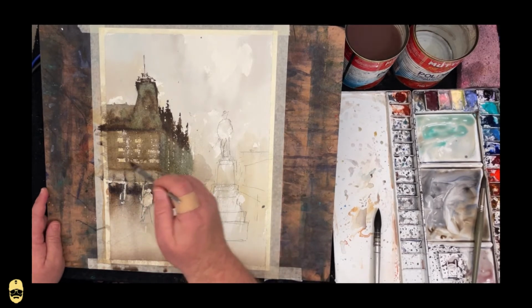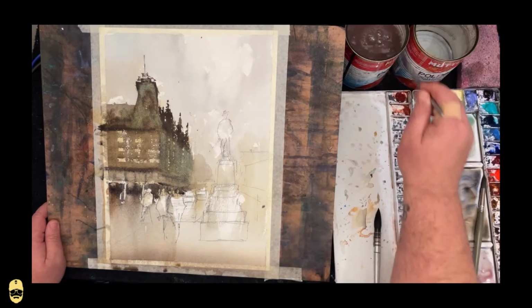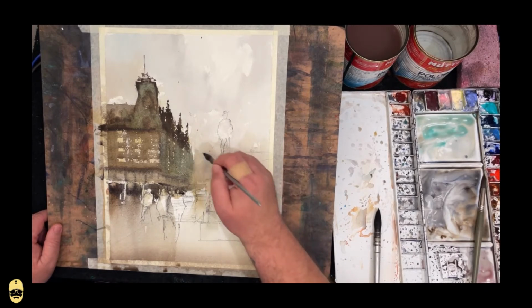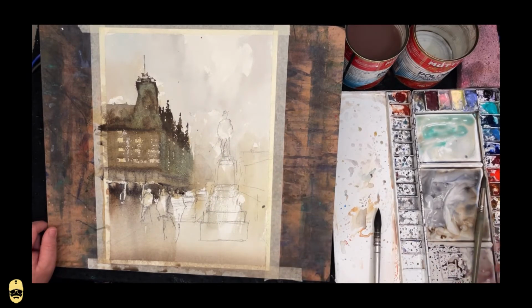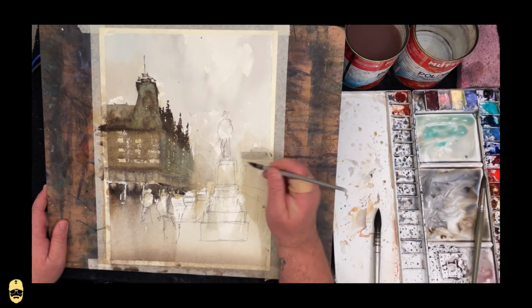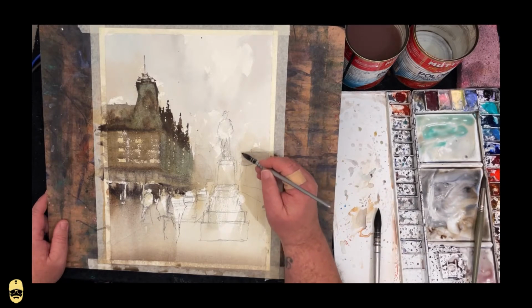Alright, this is a rough representation of the shamrock. There you go. Alright. Just want to soften this edge here, if we can, the trees. That's right, it'll be alright. Let's just get these couple in here.